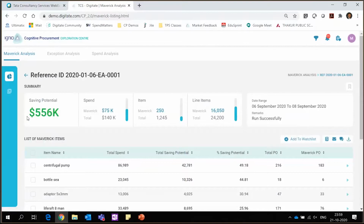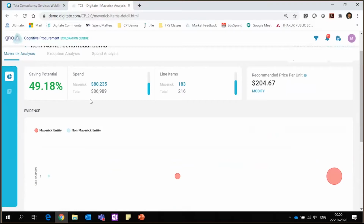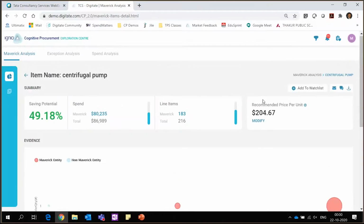It's saying that I've analyzed this many transactions. In these transactions, these were the total number of unique items. Of these, there were some 250 items that it has labeled as Mavericks, and you can save this amount of money. And it's also listing all these 250 Maverick items for review out here, right? So each record here, once you drill inside it, is going to show you for this particular item what is the saving potential, how much the spend is, and on what basis it has come up with what it is calling a recommended price, saying that this is an item where if you buy at this particular price point going forward, there is a substantial amount of money that you can save, right?